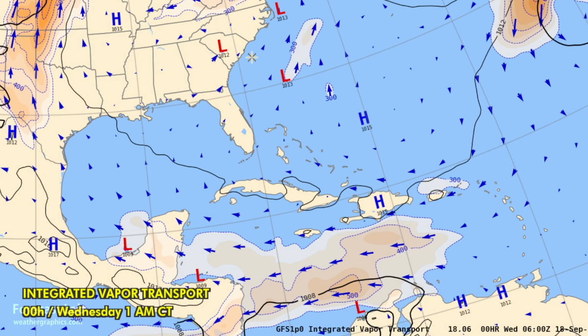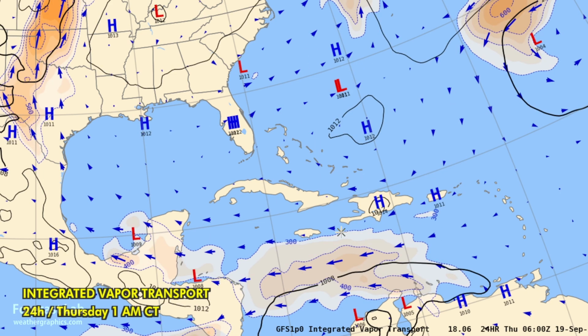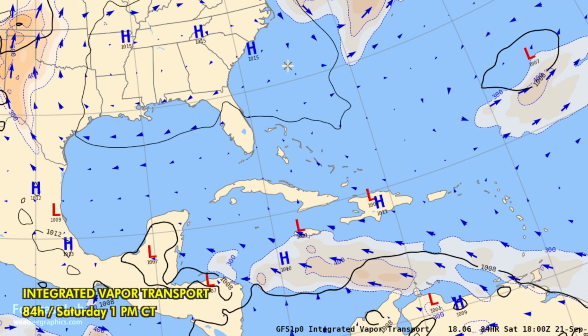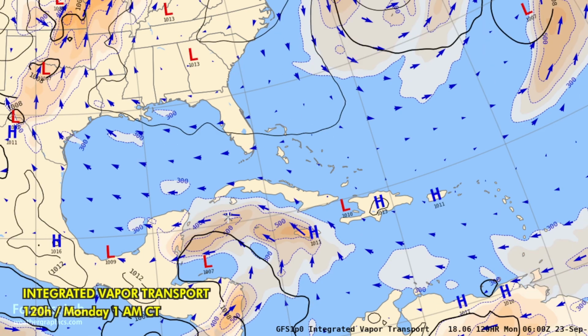And I'll let you take a look at it right here on the integrated vapor transport chart. This is not really a product for tropical weather. This is something we use for atmospheric rivers in the mid-latitudes, but I find it useful for getting visual cues on where important weather is going on. For example, right here, we can see a pretty stout flow in the trade winds, and sometimes those curl up and you can see the actual easterly waves. Not really much of that going on right now, but as we go into the weekend, we see things start to become a little bit more active right in this area here.